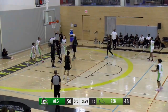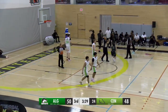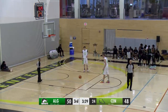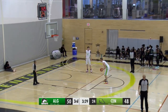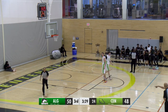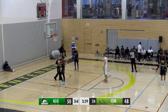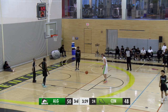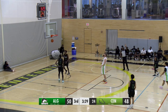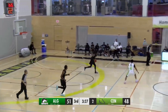What a dime there. Galiza with the dime to Braden. Colts maybe get a little lucky with that one rolling out. Braden coming right down the lane. Not a lucky roll for the Wolves big man there. Braden misses the first, and you see Coach Jackman having a chat with his Colt players. And he swishes home the second, putting the Wolves up by three.